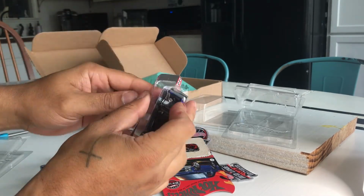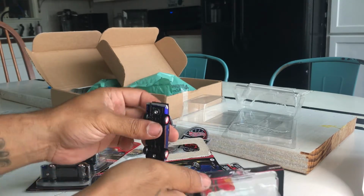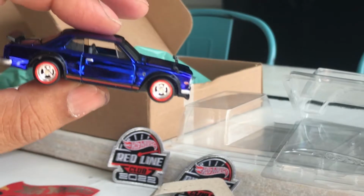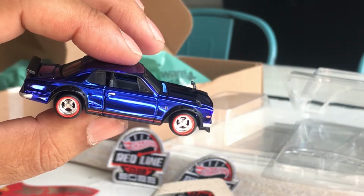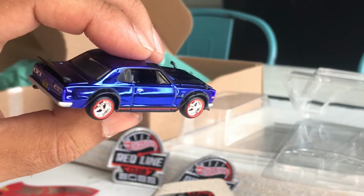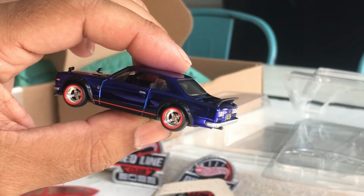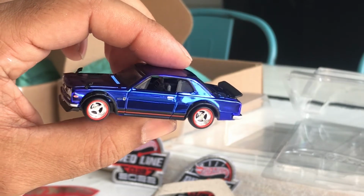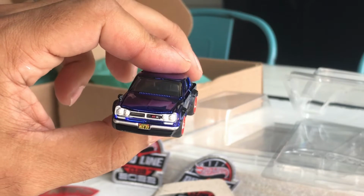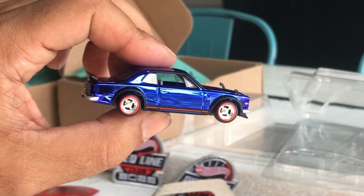Woo, I did it. Can't believe I did it. I opened my first RLC. This is like, I don't want to say it. I'm going to be too inappropriate if I say it more than what I was about to say. Look at that. Beautiful, beautiful casting. Very nice.